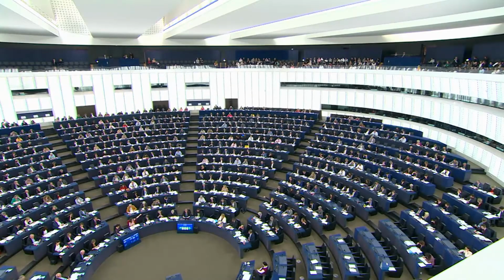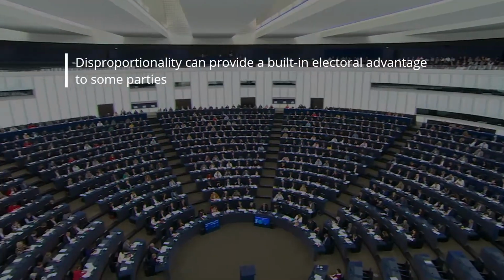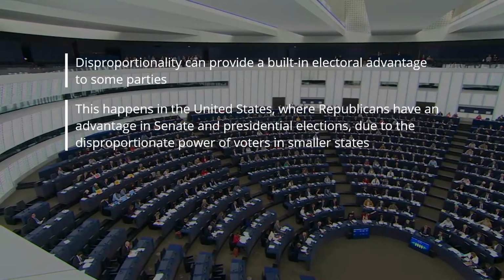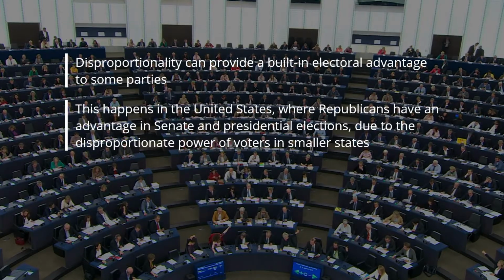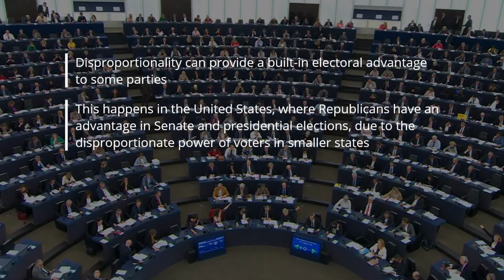We might also want to avoid one of the side effects of disproportionality, which is that it can provide a built-in electoral advantage to some parties. The United States is an example of this. In the Senate, every state has 2 seats. That gives small states, some with a population of less than 1 million, the same power as large states, with populations in the tens of millions.